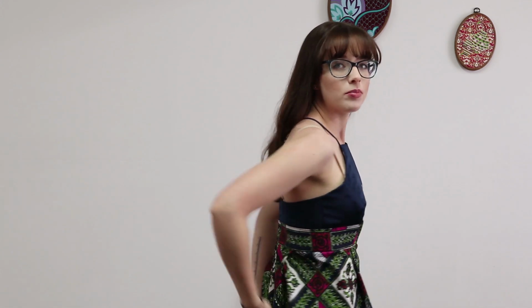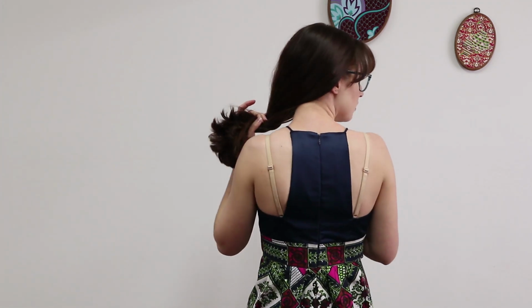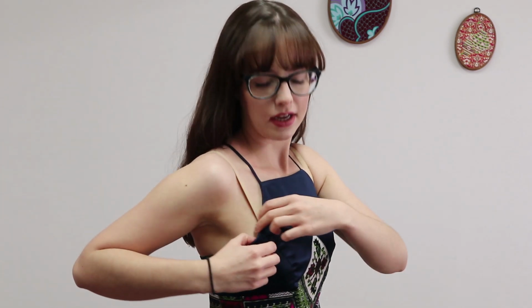There's an invisible zip down the center back. This one was a lot of work because it was also lined, but it had a really scratchy, cheap lining in it. So I swapped that out and just used more of the kitenge to line it.